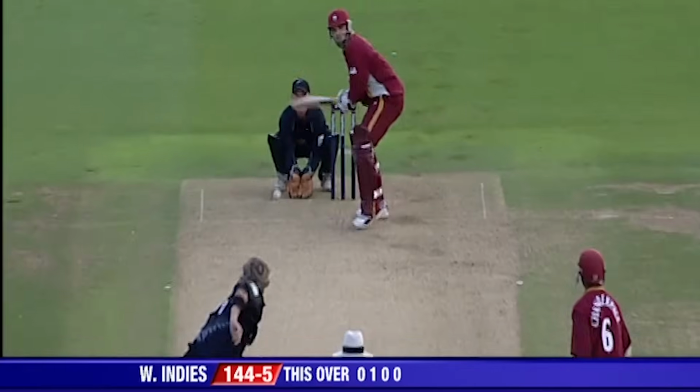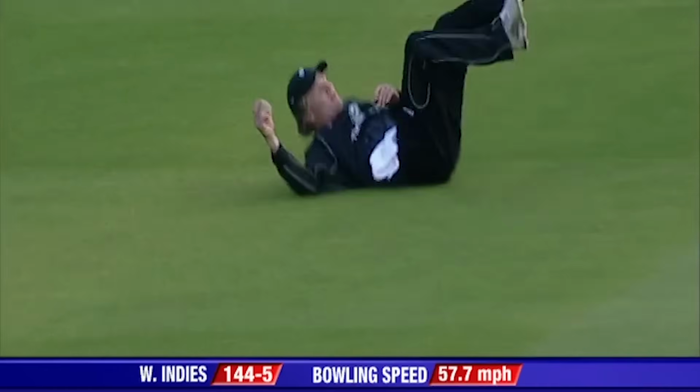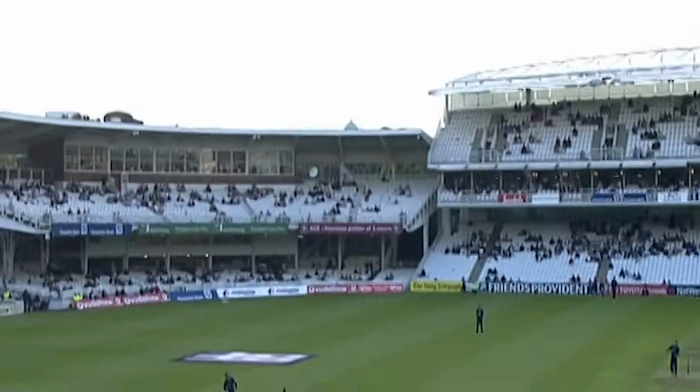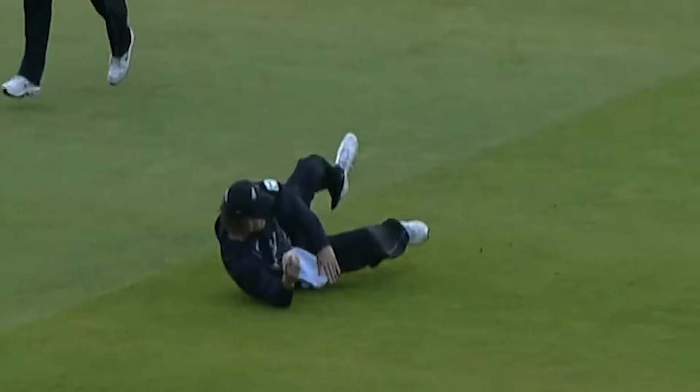Well, it's in the air. Is it going to be out? Hamish Marshall takes a fantastic catch. That really was a good catch. He had to run away on the slippery surface, turn and take it over his shoulder. Not bad, Bumble, was it?